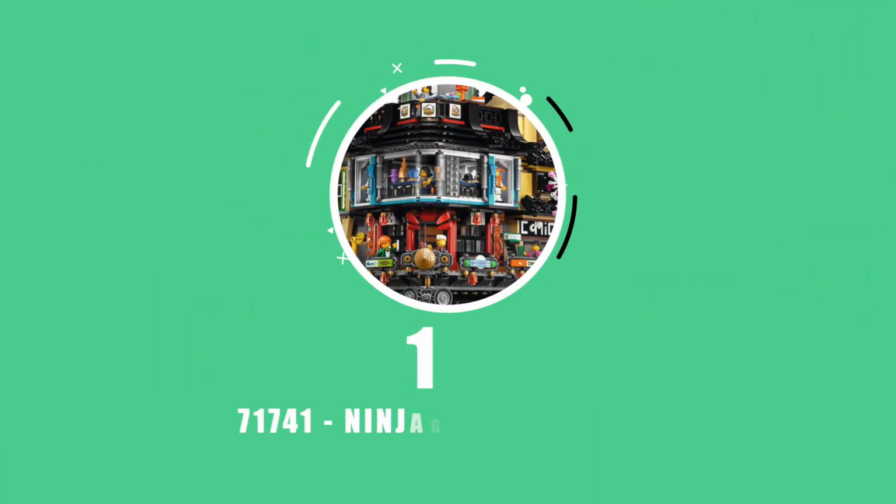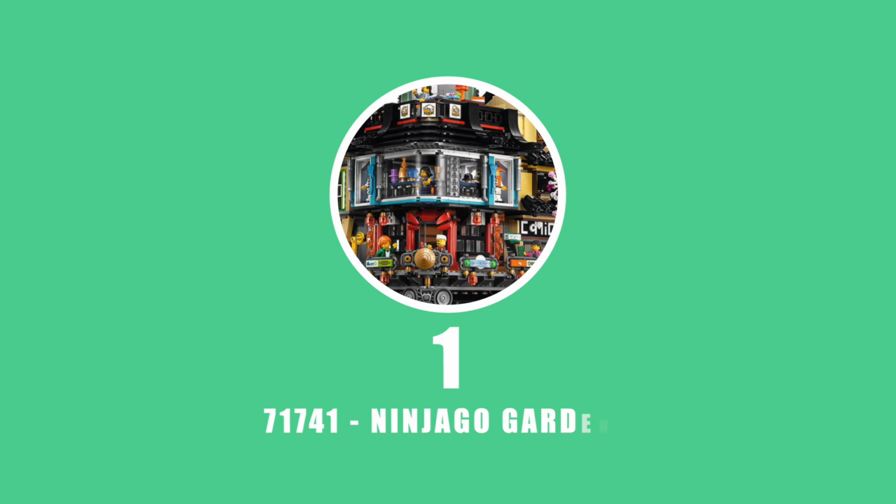In at number 1 is a set that I'm not really into the series or anything, but it's the one I am most hyped about. And it is a Ninjago set. And it is set 71741 Ninjago Gardens.